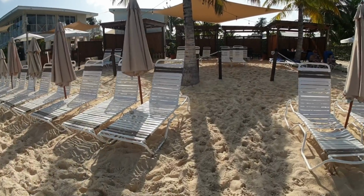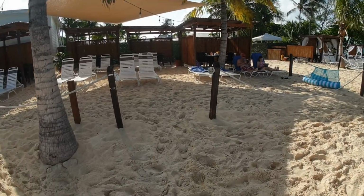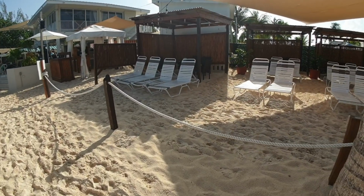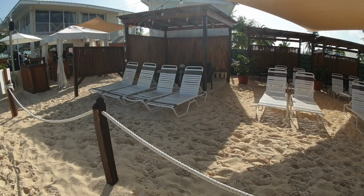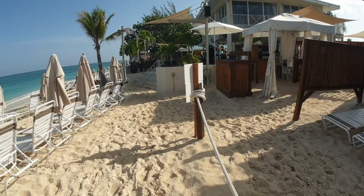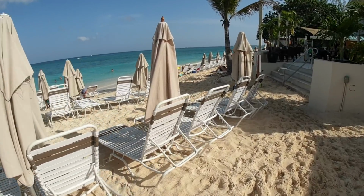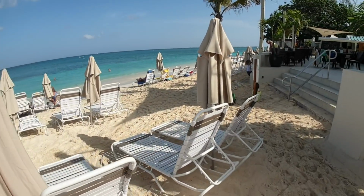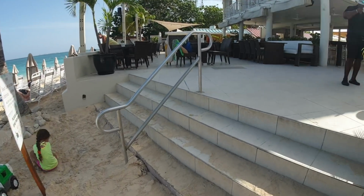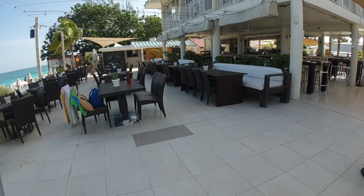Now they do also have cabanas back here. Can you see these cabanas? You can also reserve these as well. And you've got a little bit more space. You're not right on the beach. There's a little bit more space to hang out. And it is super nice. And it's super hot this morning as well. It's about 30 Celsius already, and it's not even 10 o'clock.